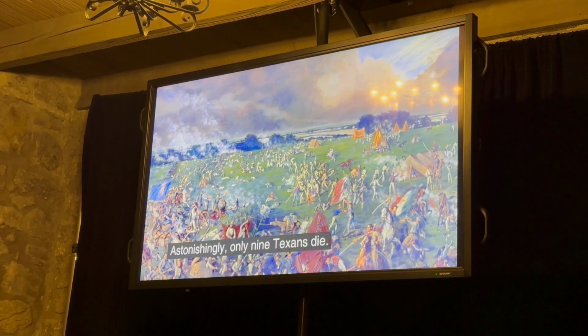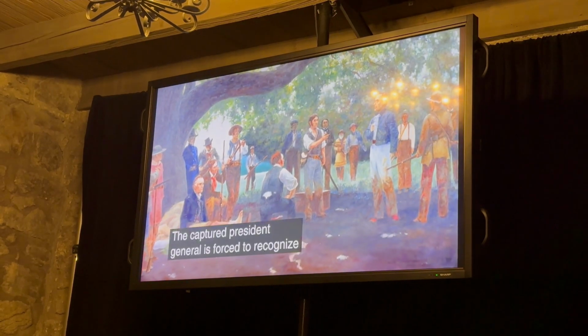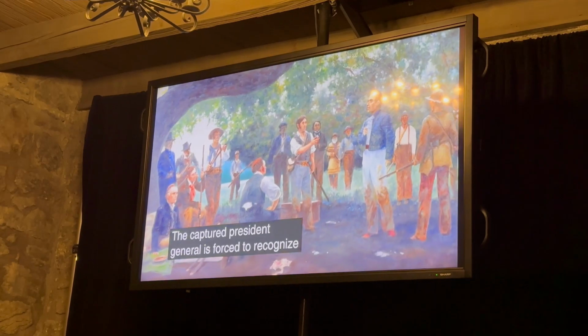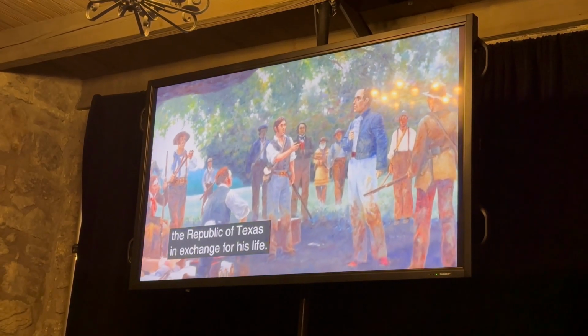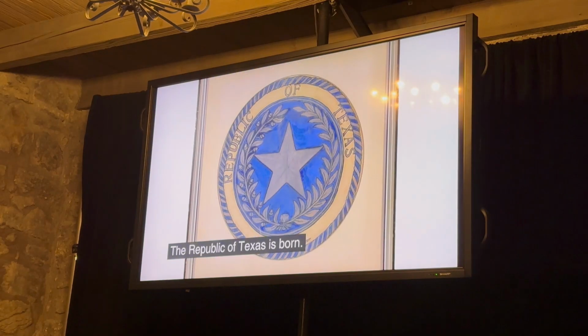Astonishingly, only 9 Texans die. The captured President General is forced to recognize the Republic of Texas in exchange for his life. The Republic of Texas is born.